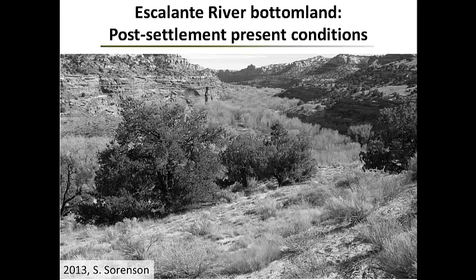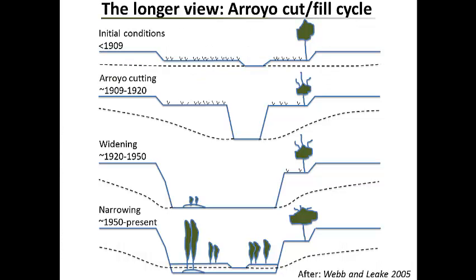This represents a channel narrowing process, which is the end point of an arroyo cut-fill cycle, which is illustrated here specifically for the Escalante, but the pattern is repeated, not exactly in time, but more or less in general pattern and in general timing along many other regional streams. The Paria, the Virgin, for example.